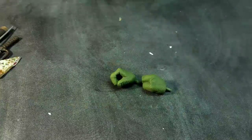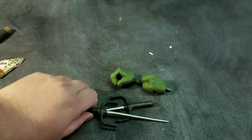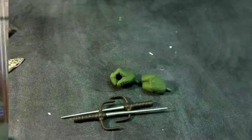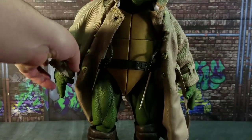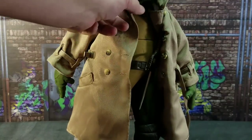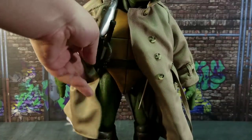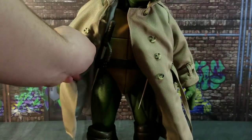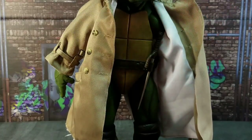Now, in case you're wondering, the sai do fit in, and I will show that to you here in a moment. Guys, in case you were curious, he can hold the sai and it will button up. You just got to finagle it around a little bit, get it posed right. Now, you won't be able to articulate him as much because of the way the sai sit, but it works definitely well enough. Let's go ahead and do a quick size comparison and wrap this up.